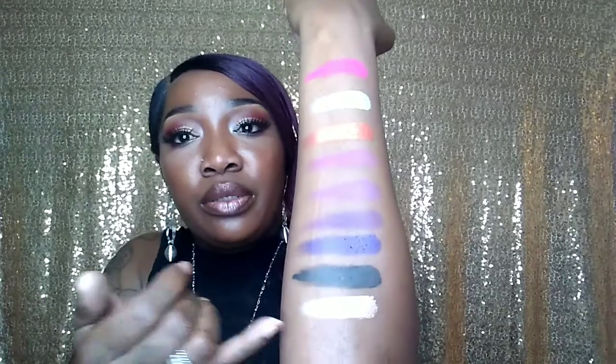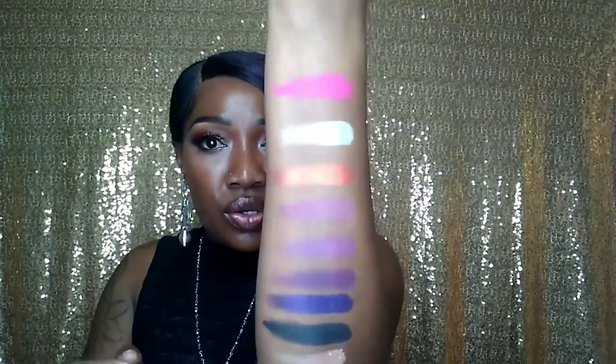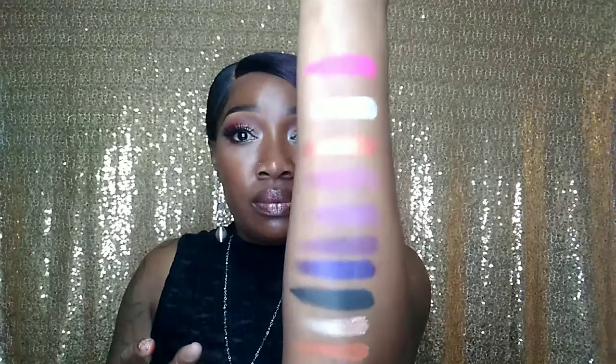Alright, so the next three in this palette are Nude, Stush, S-T-U-S-H, and Lovable. Oh, and for those first three, the black is a matte, but the other two are shimmers. So now we have a matte called Nude. Then we have two shimmers. The first one is Stush, and the second one is Lovable. So Nude, Stush, and Lovable. And that is the third and fourth row. I hope you guys can see those colors. They are super vivid. They are super creamy. This palette is beautiful, you guys. No joke.